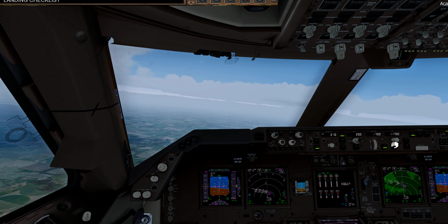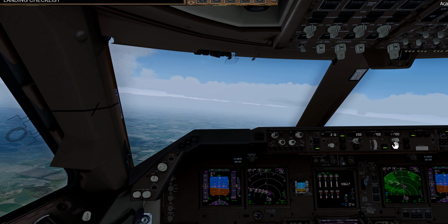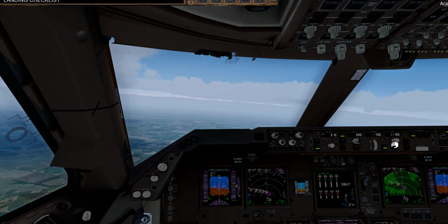Alright, Speedbird, just coming off of 17 left, is already radar contact, cleared up to 330.